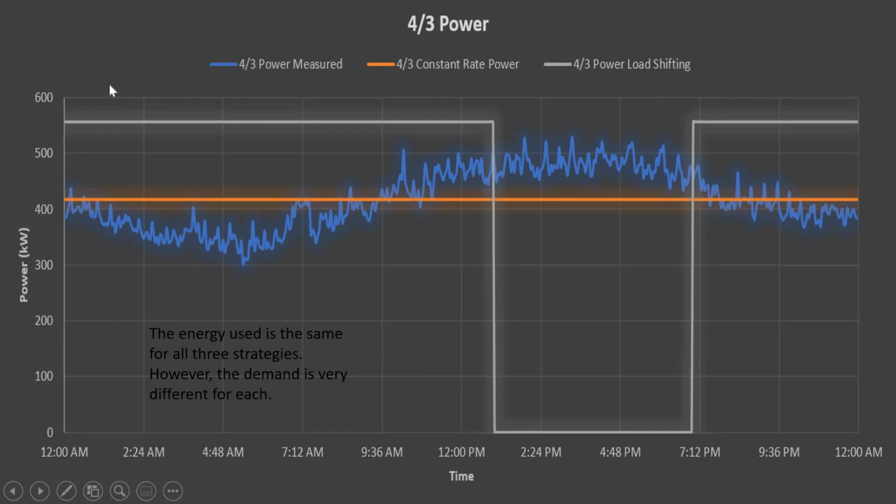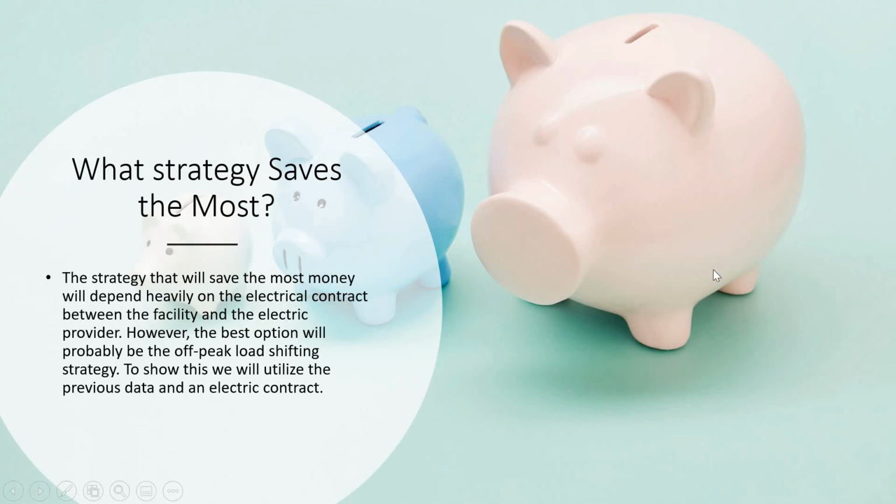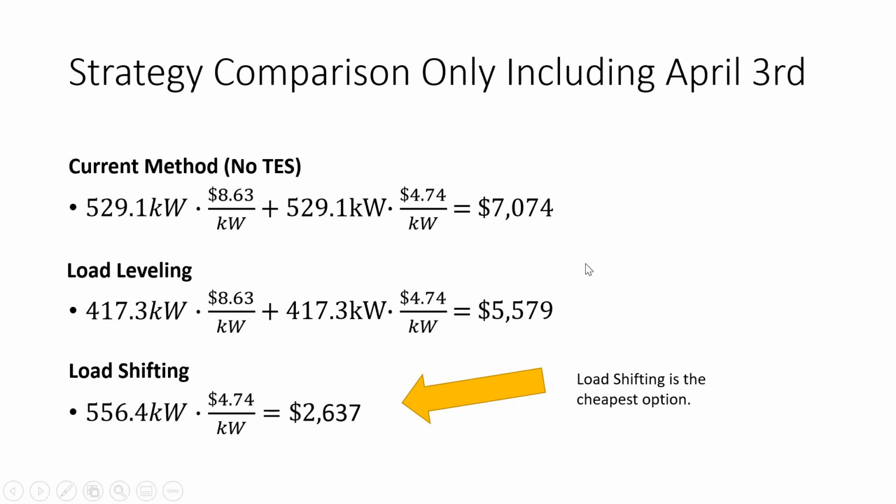And here's all together. This is kind of important. It's not going to raise up your energy used. They're going to be all the same. The area under the curve is the same for all these. So we're going to show you that load shifting will save you the most money.